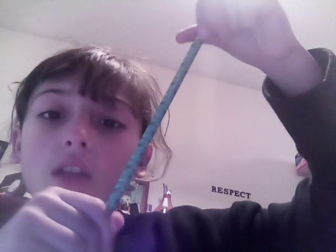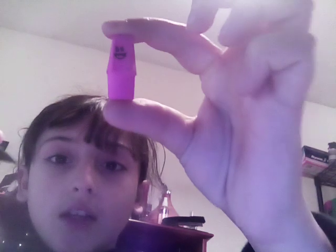So I got all my products. I have a lot, because a lot of them are in my room since I did my homework the other day. Okay, so I got this just in case I wanted to use this one. And then I have this mechanical pencil and I got this smiley eraser.